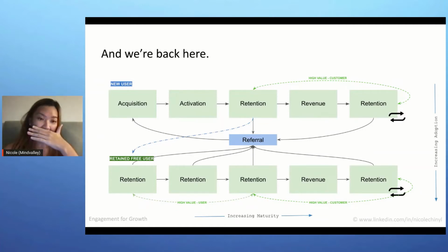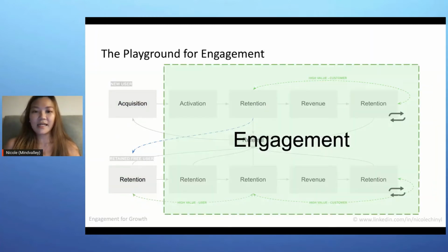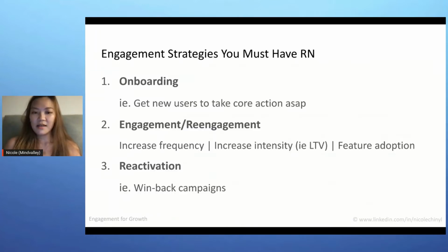And now we're back here. So I love life cycle marketing, and I think it's super important to understand how engagement progresses the users into the maturity of their life cycle stages. So generally, where engagement comes in, it comes in here, right? This is what I call the playground for engagement.